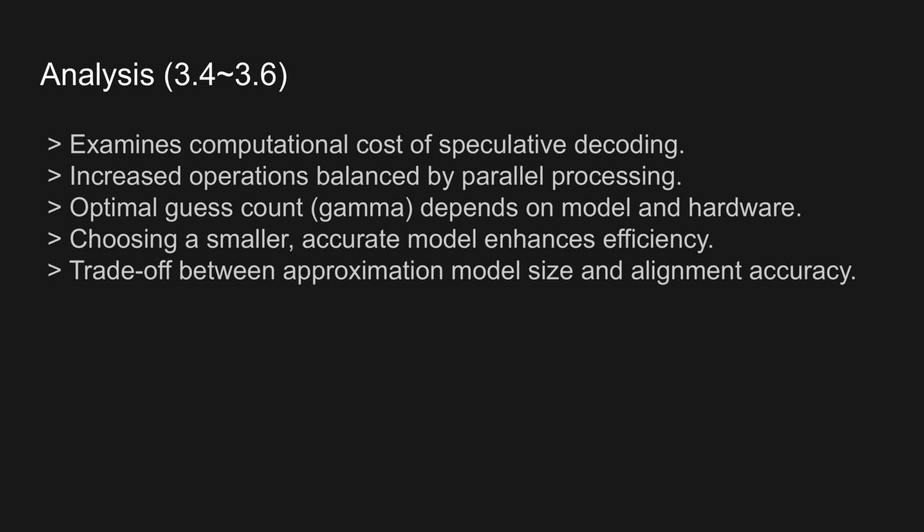In speculative decoding, each time we sample guesses from the approximation model, MQ, we end up doing parallel runs with the target model, MP, as well. This means that the number of arithmetic operations increases proportionally with the number of guesses we make, denoted by gamma. However, the efficiency gained from accepting multiple tokens at once often offsets this extra computation. So, even though we're doing more computations by running MP multiple times in parallel, the overall time savings from processing several tokens at once make it worthwhile?